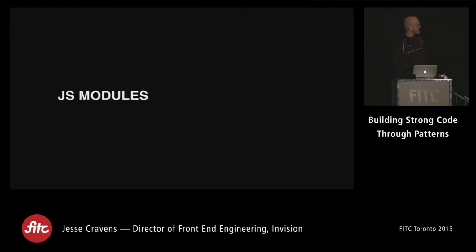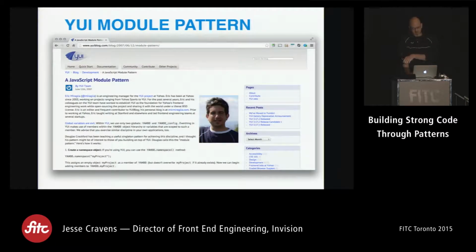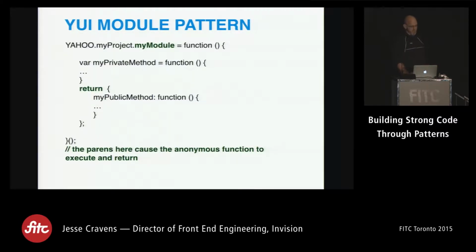Modules in the object model. So let's talk about JS modules. So the history, right? There was this module pattern that came out a long time ago by YUI. How many of you have written the YUI JavaScript module pattern? Just going to see what my age is going to show here. So a few of you, right? So this was when we started to write modules in JavaScript. It looked like this. It allowed you to have private and public methods. It self-instantiated itself. It was nice. It wasn't perfect at all.